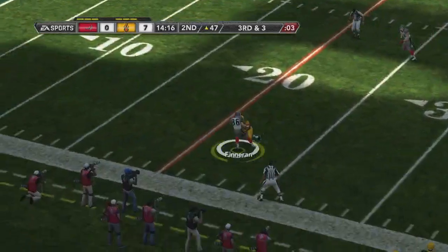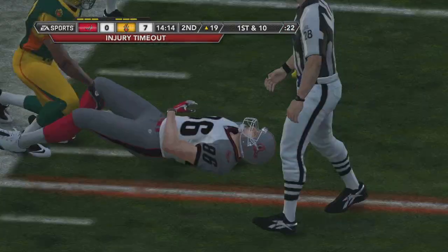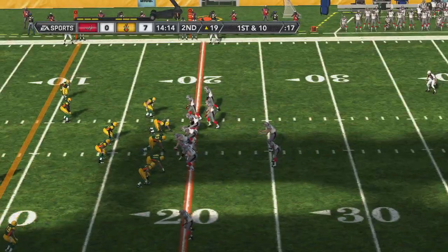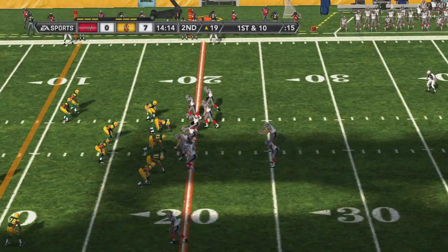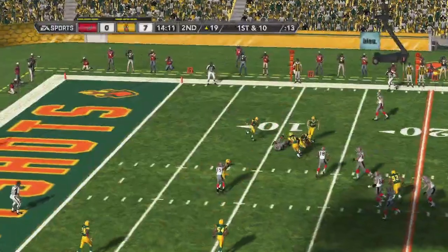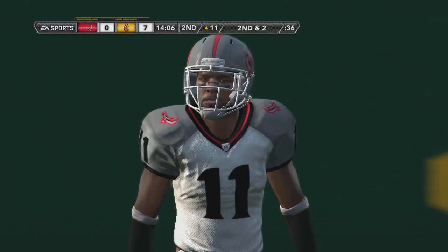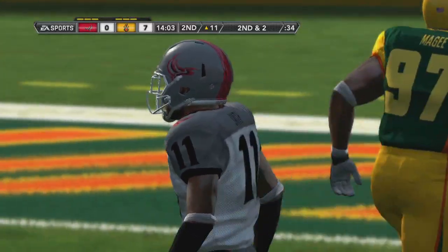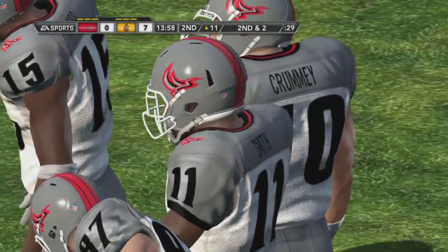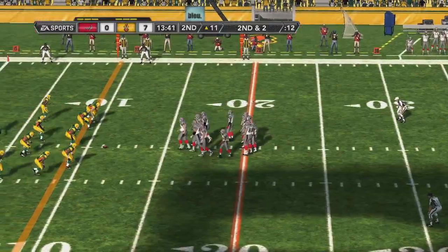Throws to his left. He's brought down at about the 19-yard line by White. Now we have a first down and 10 to go. Short throw to the right. And he's tackled right around the 12-yard line by number 58. Pickup of 8 on the pass. So they are now on the 11.